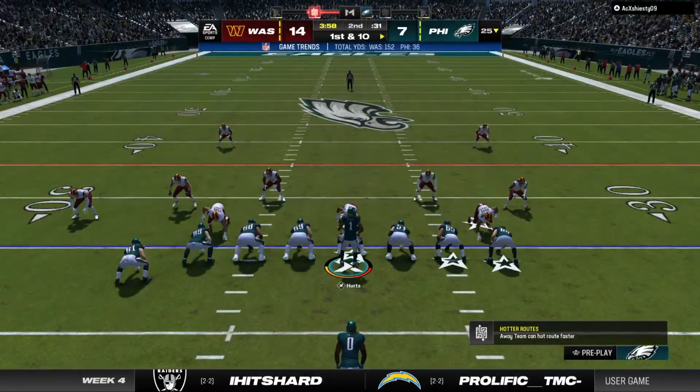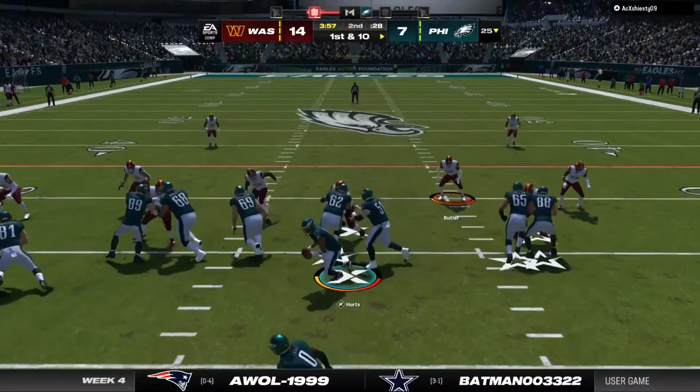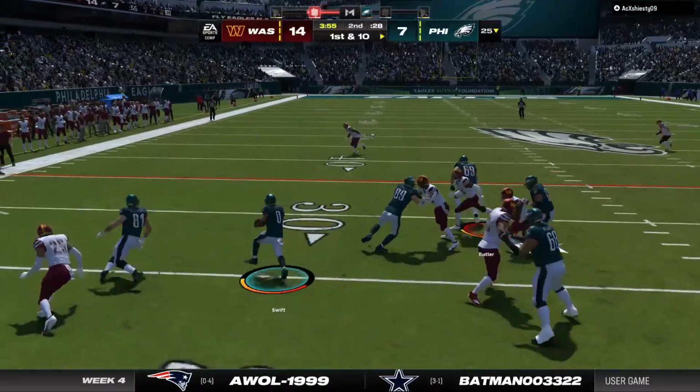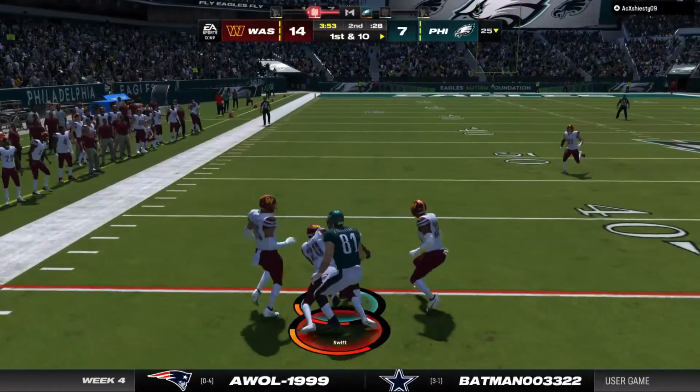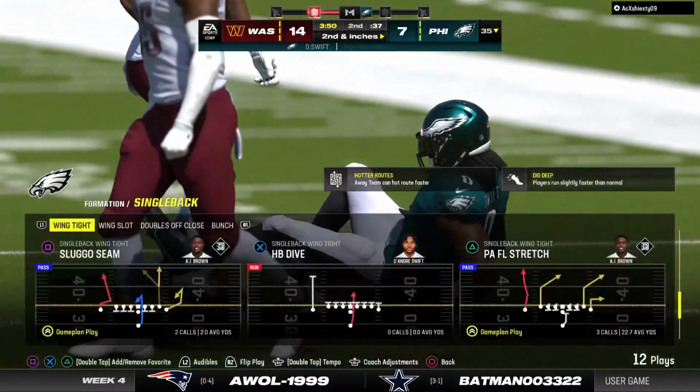Hurts and the Eagles come up here, 1st and 10 at their 25-yard line. They'll start on the ground with Swift, and he's able to take this one up to the 35-yard line.